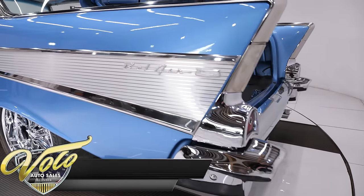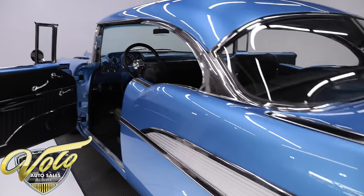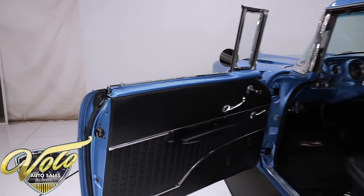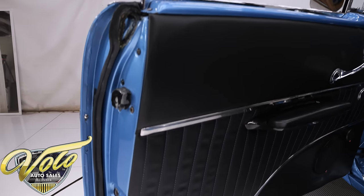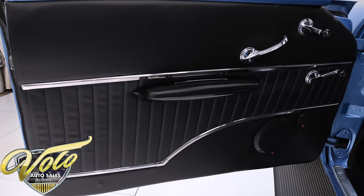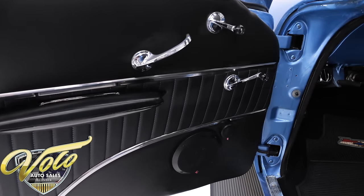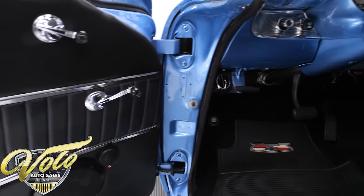How many 57 Chevys have I seen over the years? This color really makes this one stand out. Beautiful. Door jams are nice. Weather strips and sill plates were replaced. The door panels are custom and have a little bit of blue stitching in there. Got some speakers and tweeters in the door panel.